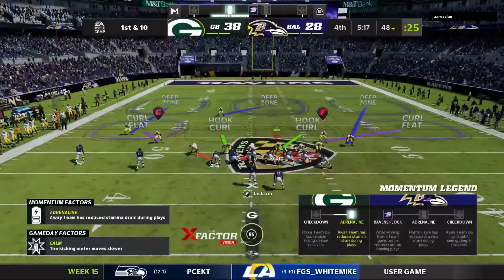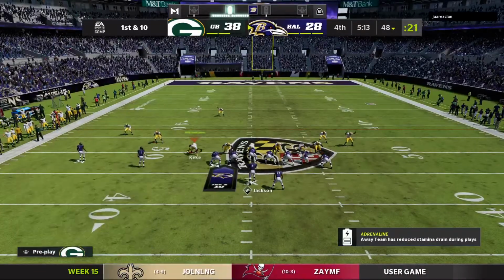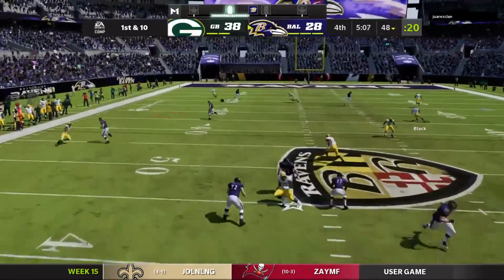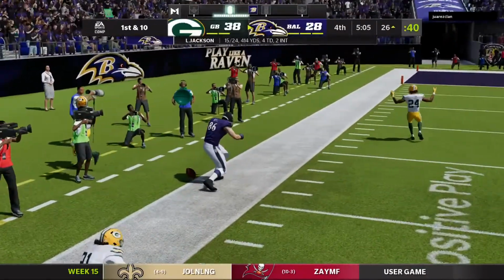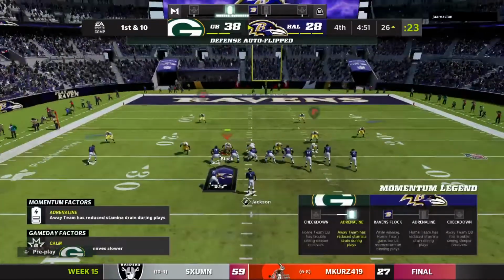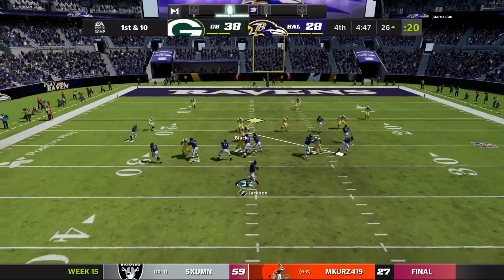So one play, and they're already just shy of midfield. Off the play fake to Dobbins. Here's Jackson. Open man is the tight end, Nick Boyle. And he is out of bounds, but not before he's inside the 30. So into Packer territory now. Here's 1st and 10 at the 26-yard line.